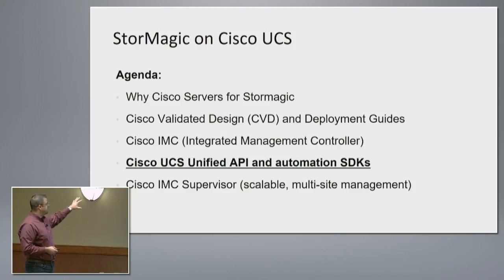Now, StorMagic on Cisco UCS, the next area here, we'll talk a little bit about our API and what tools we have available for getting information from an IMC, programming the IMC remotely.